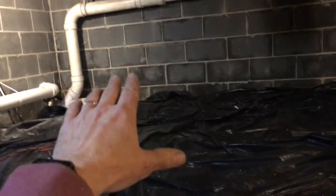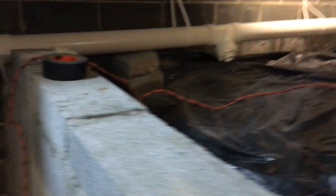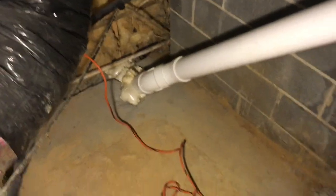So here's our crawl space. This is what I found here. I'm gonna redo this with 6 mil plastic, but I want to show you this. Oh, I wish I had a better light. All right, and we're back.